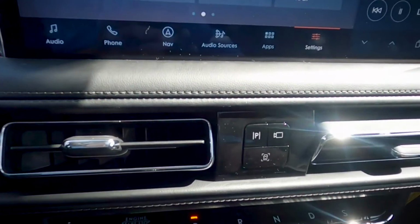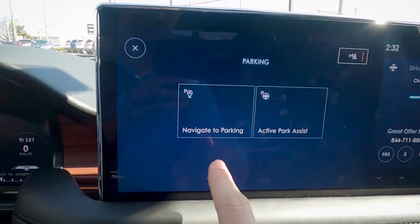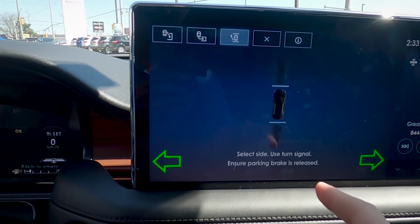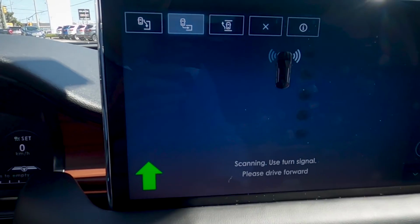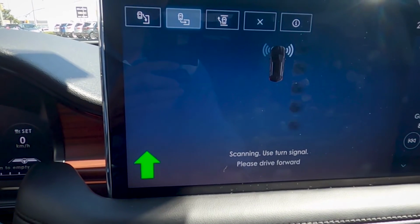As we start to move down the center stack, we've got our park assist button there. Pressing that button, we've got either navigate to parking or our active park assist. With active park assist, the vehicle can help out with parallel park out, parallel parking, or perpendicular parking, which is great. Let's have a look at how that system works right now.